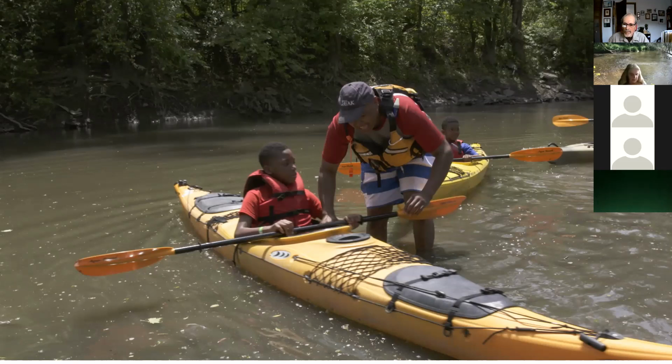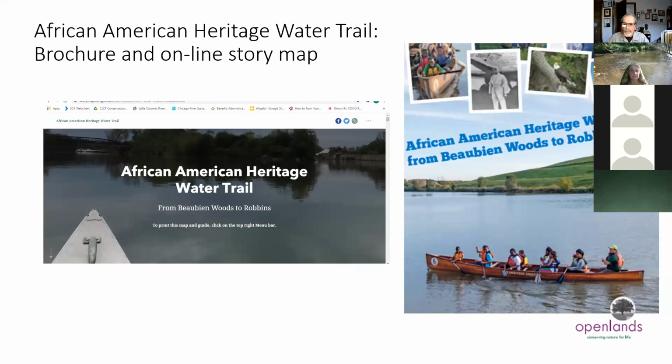Our goal is to get to a point where there's a local source of boats and a core of local interpreters, so that the water trail can offer educational and economic opportunities for communities, as well as recreation. The brochure and the online story map are pictured here, and these present the stories and events and initiatives that are part of the trail.